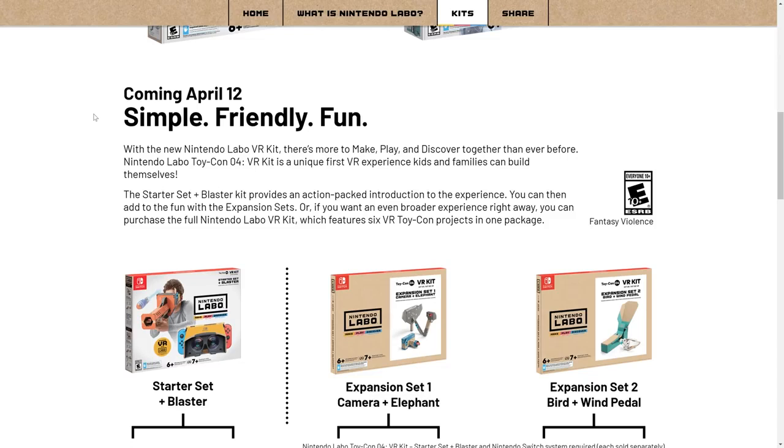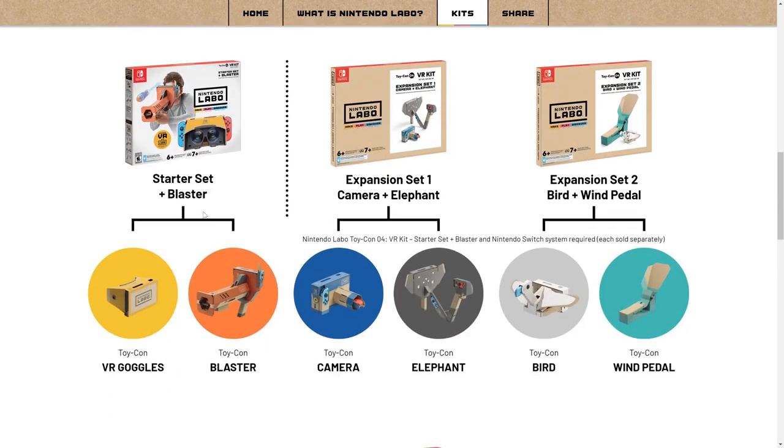You can then add the fun with the expansion sets, or if you want an even broader experience right away, you can purchase the full Nintendo Labo VR kit, which features 6 VR Toy-Con projects in one package. And here's what it looks like. The starter set includes the VR goggles, of course, and then the Toy-Con blaster. And then the expansion set 1 has a camera and elephant. I have no idea what's going on there. Safari type game? Pokemon Snap style game? I have no idea. There is an expansion set 2 with the bird and wheel pedal.